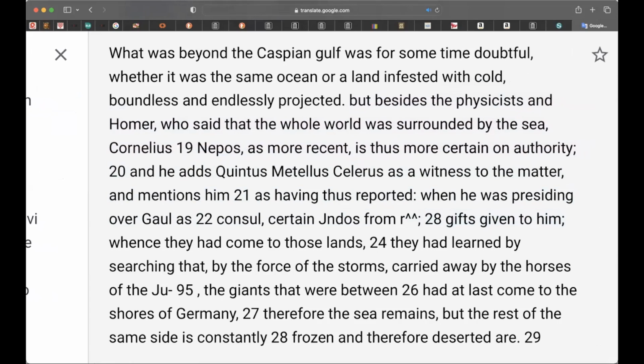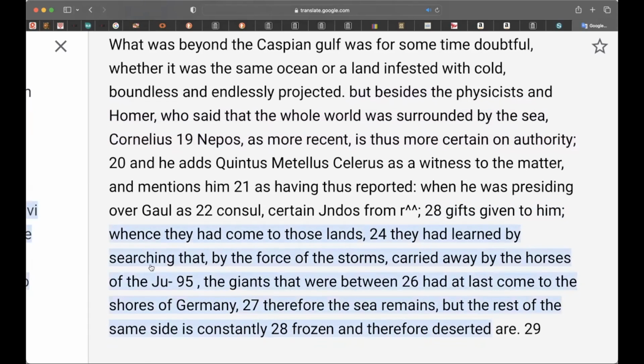And he adds Quintus Metellus Celer as a witness to the matter, and mentions him as having thus reported, when he was presiding over Gaul as consul, certain Indios, or Indos, right? Indos, Indians, gifts given to him, whence they came to those lands. They had learned by searching that by the force of the storms carried away by the horses of the, it says Judices, almost sounds like Judeans. It says the giants that were between had at last come to the shores of Germany.